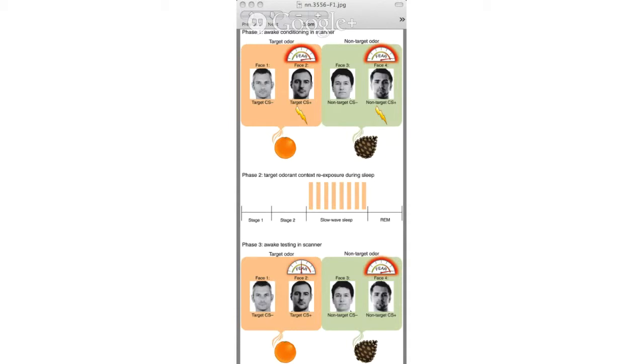So basically what the researchers were doing was you could activate this fear by presenting the orange smell or the pine smell, depending on which face was present. Okay, so I'm just going to get back to my screen.